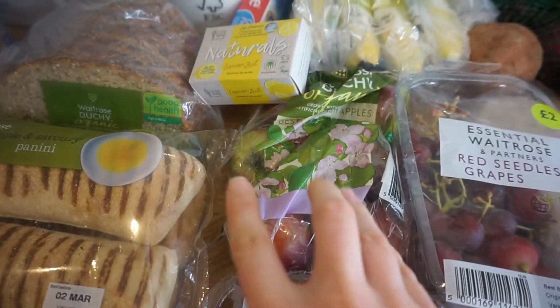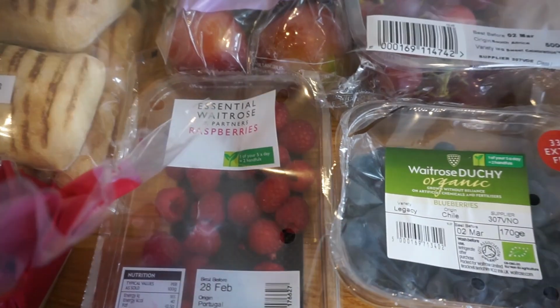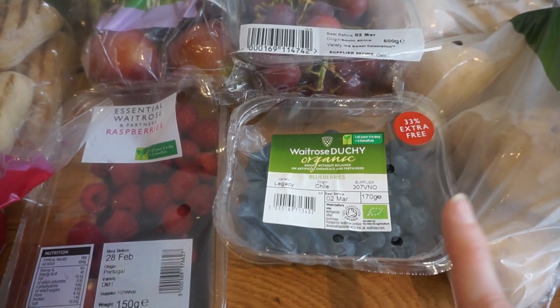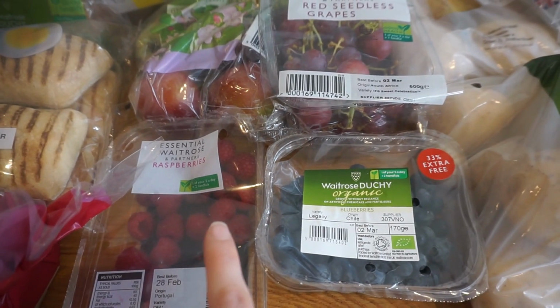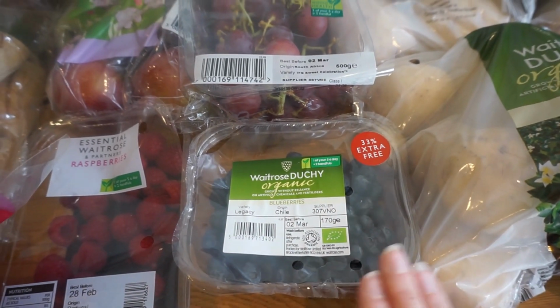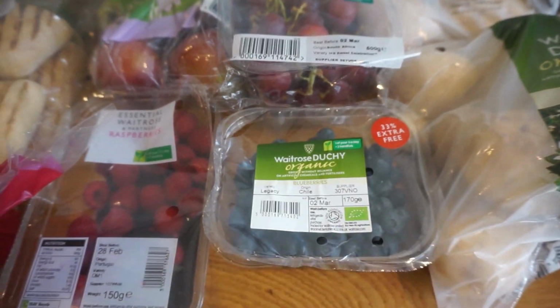I think we did want to get pears, but they didn't have any, unfortunately. And then we've also got some raspberries and blueberries. Raspberries we also have with our cereal in the morning. My son does tend to do fairly well with blueberries. He kind of ignores raspberries when I give them to him, but he does quite like blueberries, so that's mainly why we buy them. But obviously me and my husband will have them as well, because you do get so many in the packet and they don't last that long.